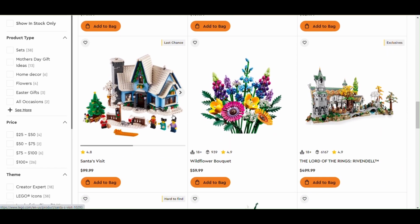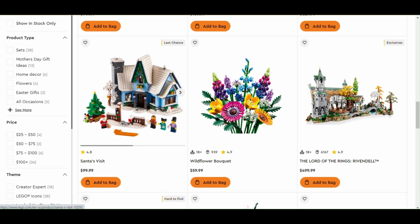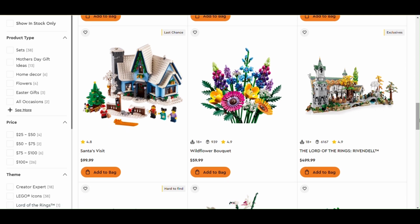Santa's Visit. This one, not quite as much a knockout, I don't think, as the new Alpine Lodge set, but it looks great. I love that light blue color, and it just looks like an all-around good set. I love how they try to mix up the Christmas tree builds for each Winter Village set, do something a bit different. I like the look of this one. It's cool. It's not my all-time favorite Winter Village set, but I like the look of it.